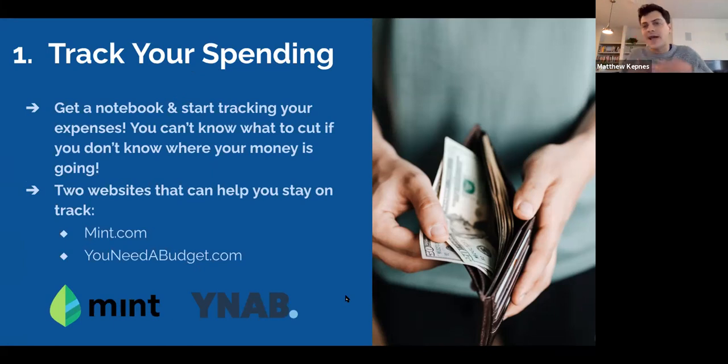So my first tip to everybody on how to save money is you can use an app like mint.com or You Need A Budget and put in your bank account there and get a sense of where you spend money. And if you have cash, I always write down what I've spent that day, because most of the time we think, oh yeah, I know what my rent costs. I know my cell phone bill.